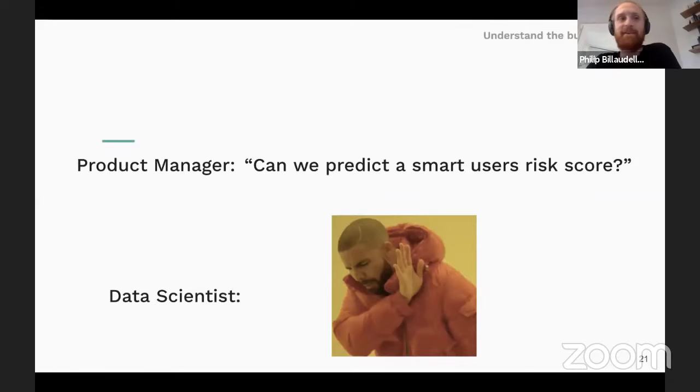This is a very concrete example of a request that I got in the past, when a product manager comes up and asks, hey, can we not just predict a smart user risk score? This is a typical example of a very broad, undefined, and unclear objective. It doesn't provide the context or any hint of what the success criteria is, or what the target variable is that we need to optimize for. So that's really hard to work with.